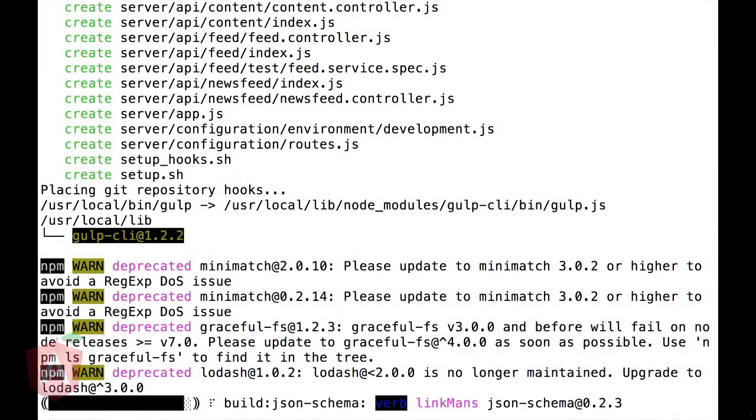Any other questions? I have a question. Is this Windows only, or is it Mac as well? Anywhere you can run Node.js and Angular, it runs. So it runs everywhere. You can run Linux, Mac, Windows, whatever. If you can run NPM and Node.js, it will run.